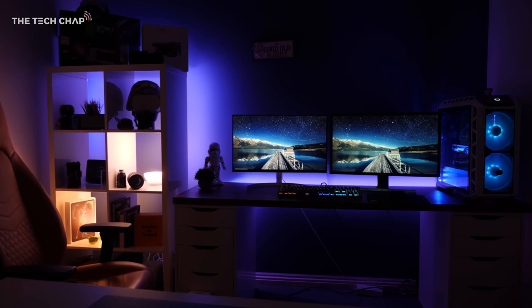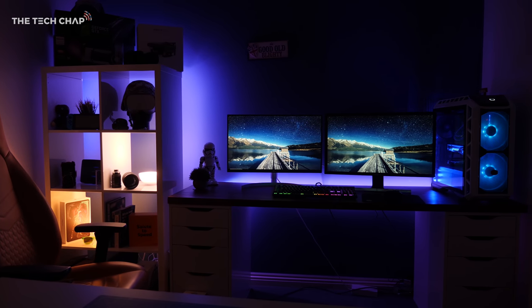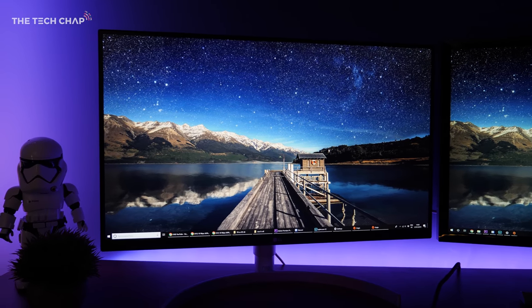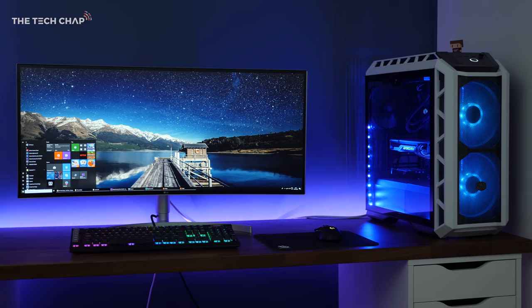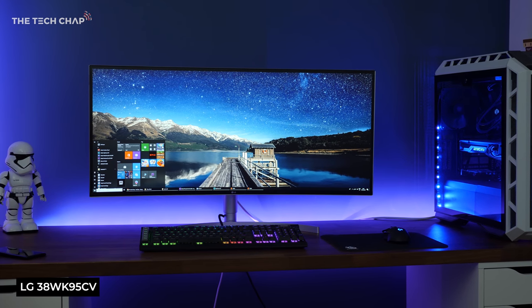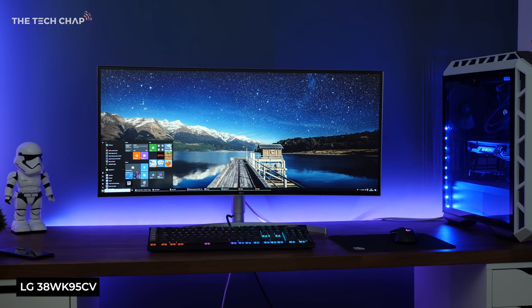Hey guys, I'm Tom the Tech Chap, and I've got two 4K monitors on my desk. One of them uses an IPS panel, the other a TN. I've been using LG monitors for a while now. You've probably spotted the huge 38-inch ultrawide I usually have on my desk.